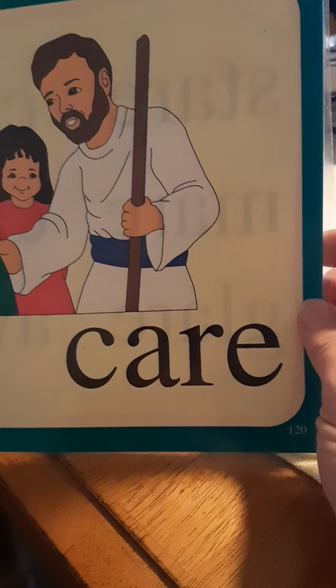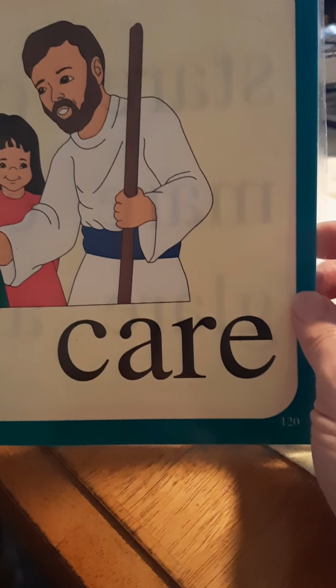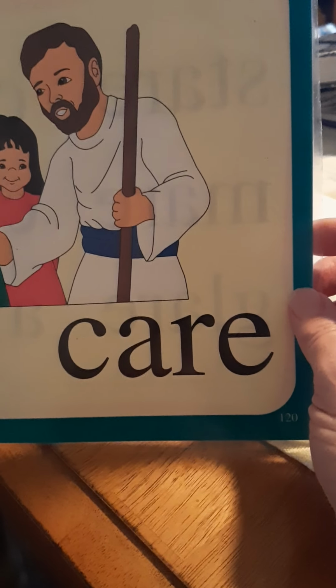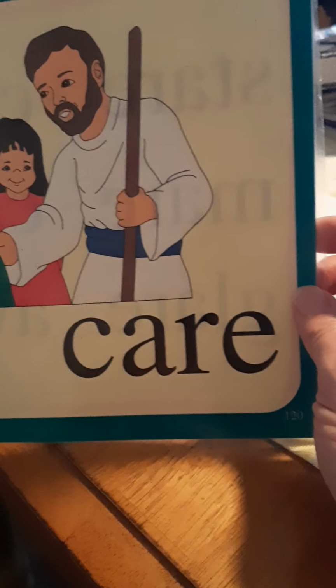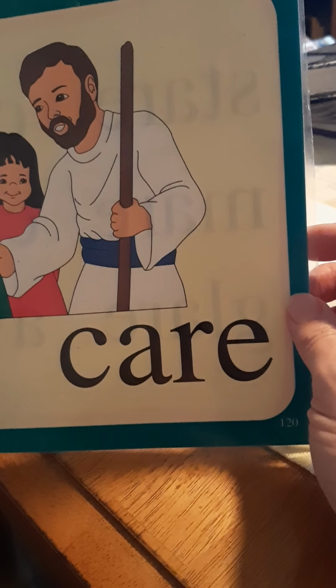Boys and girls, let's practice A-R-E, air. When it's a sight word, we say R. When it's part of a word, we say air, like in care. And actually, do you see silent E on the end? Care is actually a bumper word because silent E reaches over R and makes A say its own name.